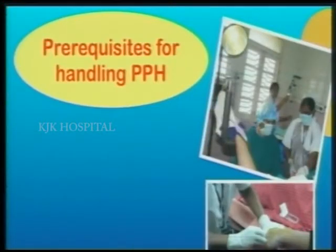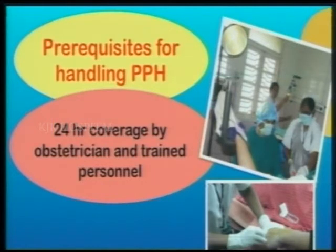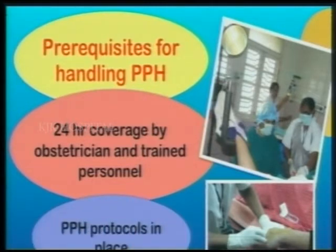Now, there are certain prerequisites for you to have the ability to handle a postpartum hemorrhage, and one is you must have 24-hour coverage by obstetricians and trained personnel. The hospital, however small it is, must have access. You should be able to get an obstetrician in, and you must be able to get trained personnel, because it's a question of having protocols in place. You cannot have the proper management of PPH if you are on the spot trying to tell a nurse or a registrar or your junior consultant what to do. You already have to have the protocols in place.